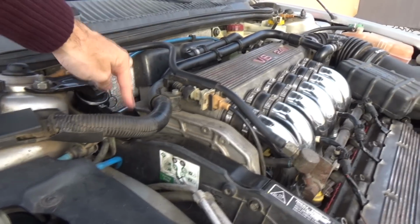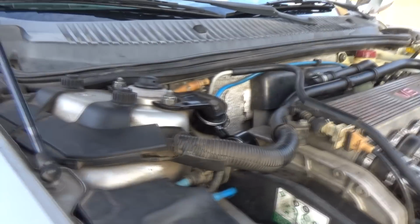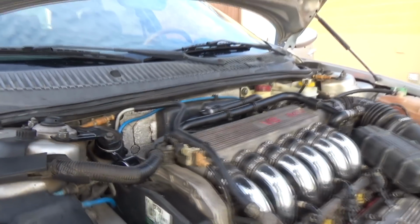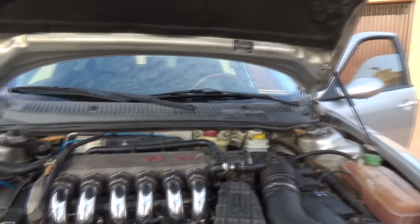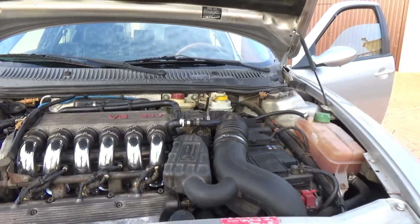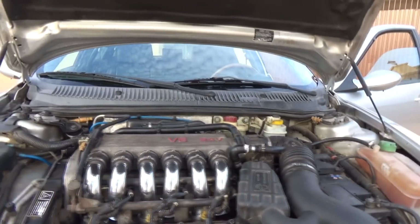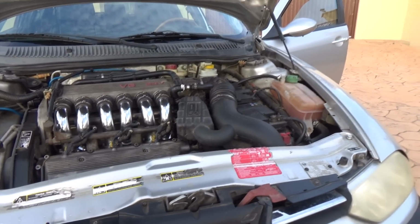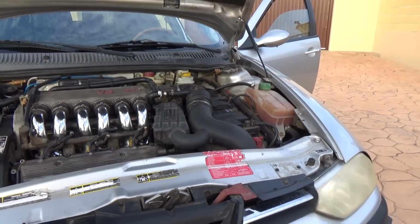I've had to change this part here. This engine mount has sort of twisted and come off. You can see that's new. And I've fixed a leaking exhaust gasket, and I had some problems with the power steering system. So most of that's okay now. But this is really one of the massive reasons for buying this car.